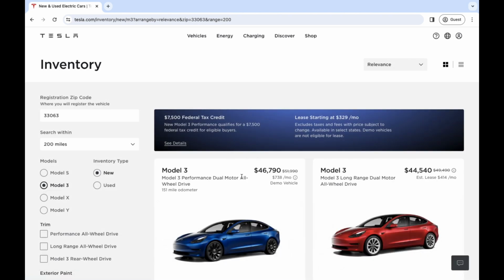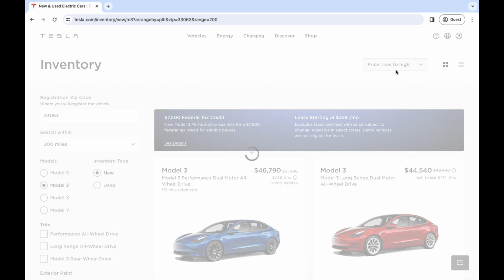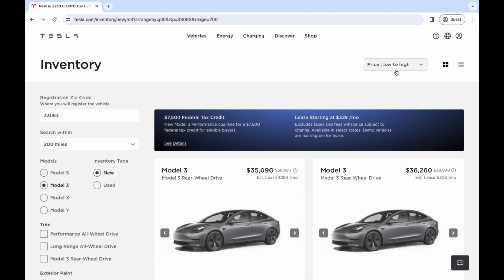So this is interesting. The Model 3 Performance, this is the first gen, is $46,000. I believe that car was at some point close to $60,000 at its peak, and recently about $52,000. $46,000 for a Model 3 Performance that does 0 to 60 in 3.1 seconds and has range of over 300 miles is pretty good. Again, that's if you don't care. If you want the latest and greatest, you're probably going to hold out for the new Model 3 Performance. So there you have it.